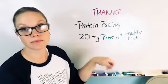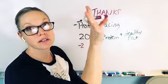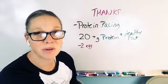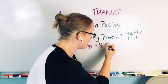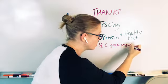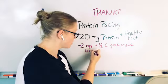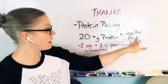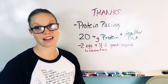So what does this look like? This could be something like 2 eggs. How many of you guys eat eggs for breakfast? Right? 2 eggs, but an egg only has 6 grams of protein, so you're only getting 12. So 2 eggs plus half a cup of Greek yogurt. And for your healthy fat, if you're cooking those eggs in coconut oil, there you go. You've got your healthy fats in the morning, and you've got over 20 grams of protein like that.